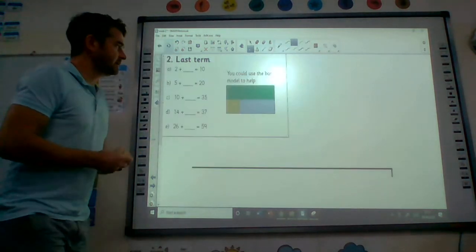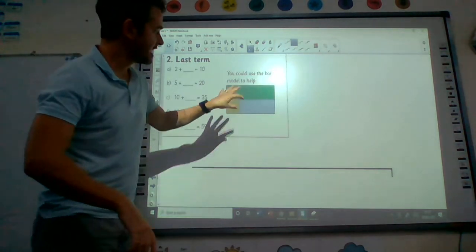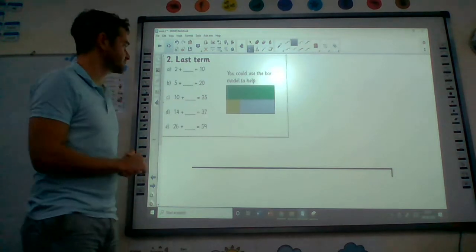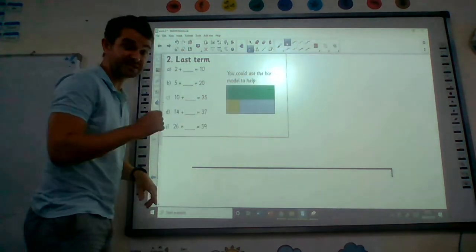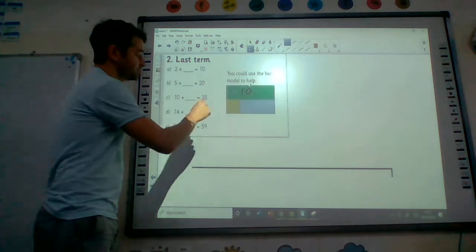Okay. Moving on to last term then, and missing number problems. I've put this here for you to use if you like. I'll show you how I would use the first one. 2 plus something equals 10. Well, we know that the total, the 10, goes at the top. And it's 2 plus something.